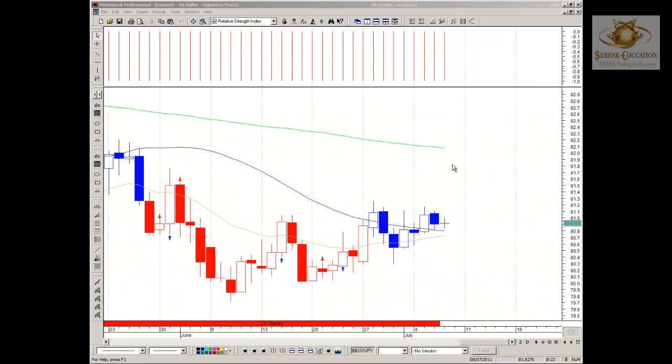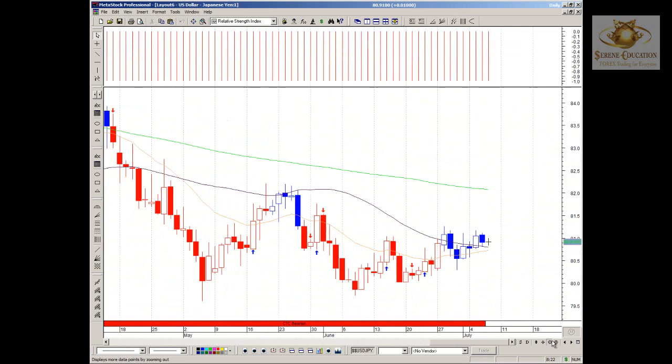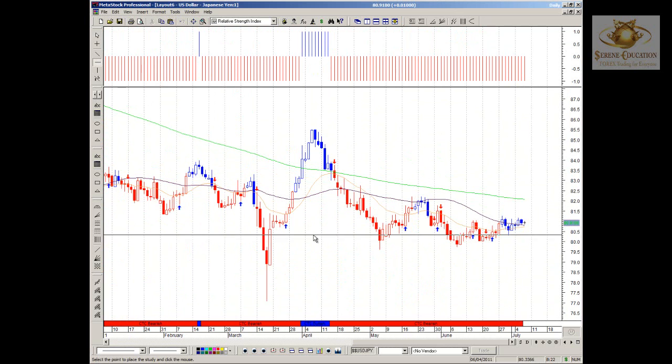Next up is the US dollar Japanese yen pair. We've seen price consolidating above the 80 mark.